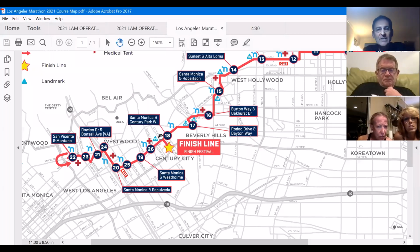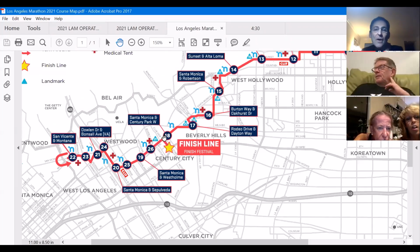You can see the turn right after you take that. It's not even a quarter mile, maybe not even 2/10 of a mile after you take that turn. From mile 26, you take that right turn to the finish, but you're going by there. Whether you see it or not, you'll see Century City.